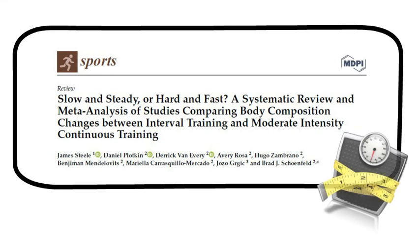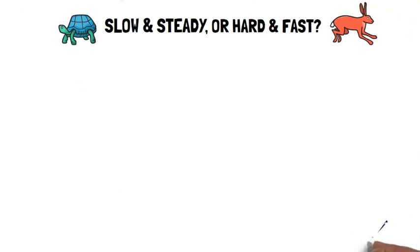James Steele and colleagues analysed 54 training studies using a range of different participants, which varied in duration from 4 to 52 weeks, that compared the effects of interval training and steady-state exercise on different measures of body composition. For example, skin folds, hydrostatic densitometry, or bioelectrical impedance. This presentation, brought to you by Talking Sports Science, will be a summary of their research findings to determine which is better for body composition. Is it slow and steady or hard and fast?